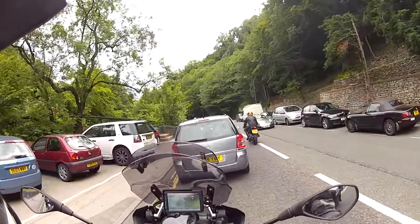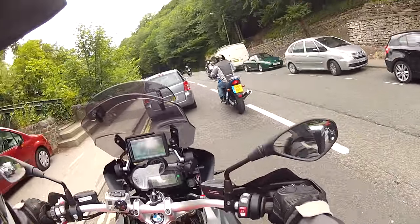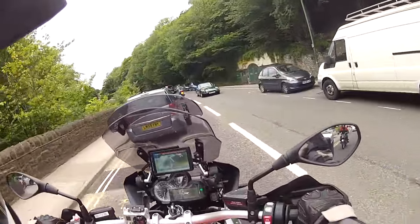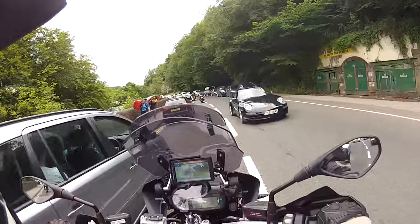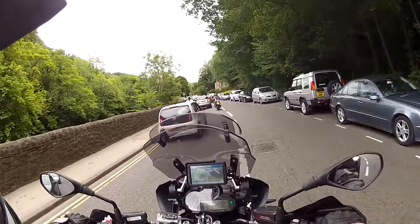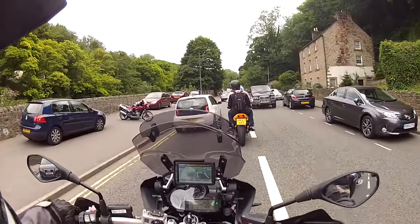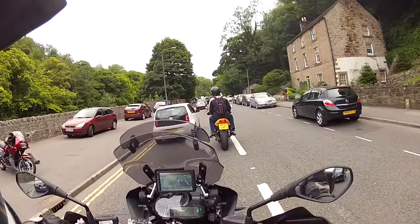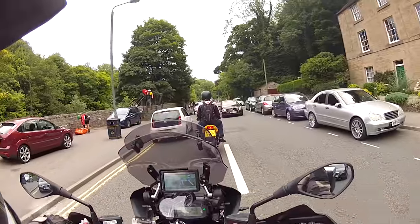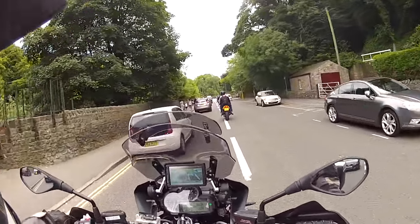Cable car going overhead. How exciting! Okay, a bit more filming then. Gosh, canoeing in the rapids. It's all happening here. Well, it's so heaving actually, I'm not sure I'm going to bother to stop here. I might just ride through and take a look for a view of the bikes already parked up.